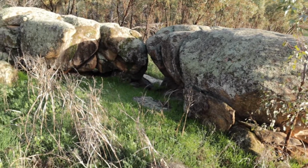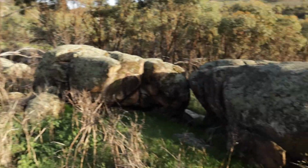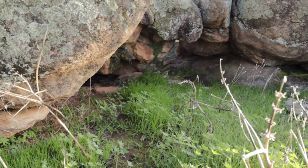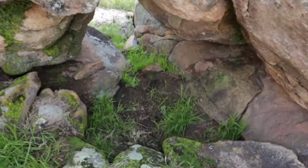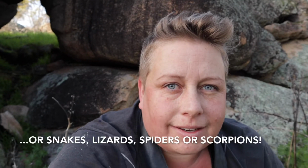Should we go down and climb through there? I can't jump off this rock because I'm way not coordinated enough. I'll walk around. All right, let's go. Cool. There weren't any kangaroos in there or on the other side. So that was fun. Let's keep going.